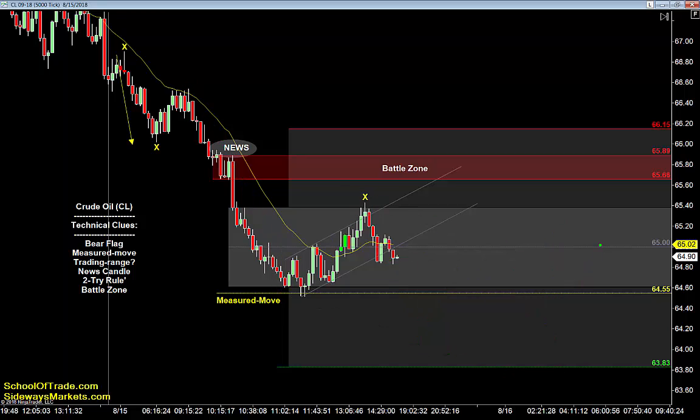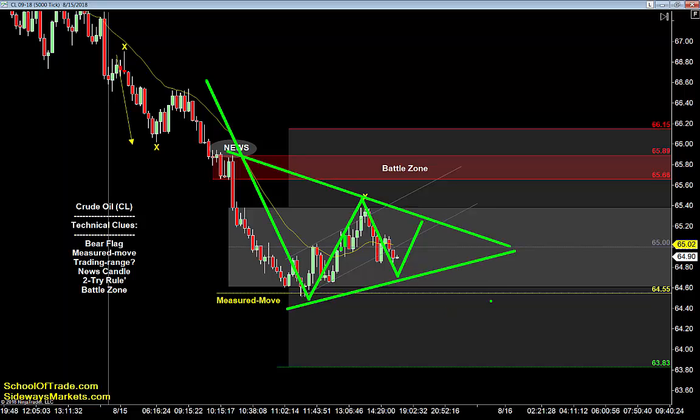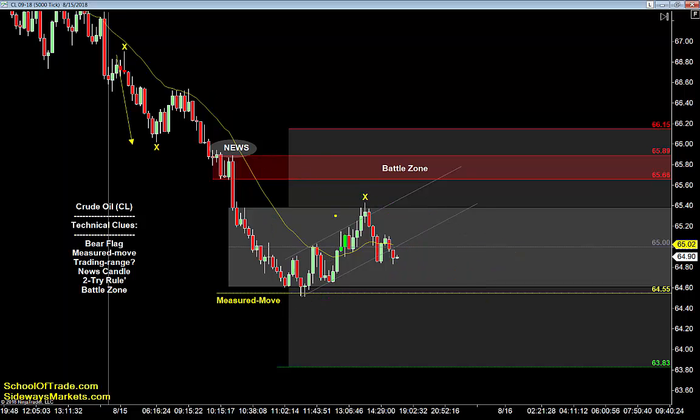Now, the third and fourth scenarios are going to be a little bit more tricky. Third scenario: we try to go lower and we can't retest that low. At this point, this is not a reversal. This will be a triangle. Imagine we're going lower, we try to go lower, we bounce back up. Now we draw that trend line coming off that low, the support trend line.